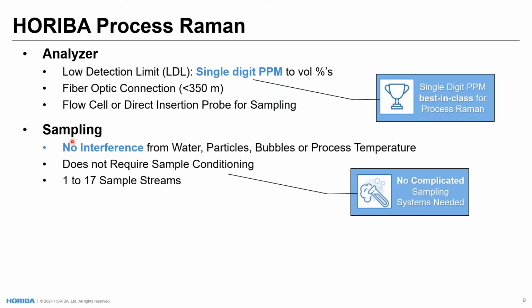For sampling with Process Raman, we have no interference from water, particles, bubbles, or process temperature. These first three were covered in our first webinar, but just very briefly, we are insensitive to water, and through this webinar, we'll be going into why Raman is insensitive to process temperature changes and why that's not such a big deal for Process Raman. Also extremely important is that we do not require any sample conditioning. So there is absolutely no complicated sampling systems needed for our Process Raman. And with our Process Raman analyzers, we can look at 1 to 17 different sample streams with just one analyzer. So that's extremely important for large scale industrial applications like a refinery.